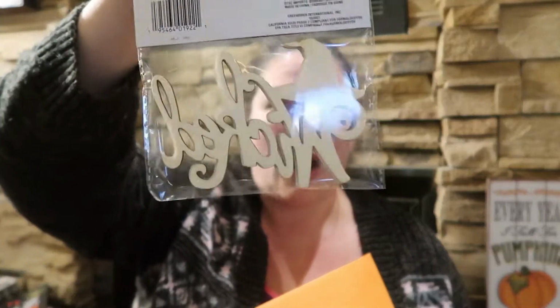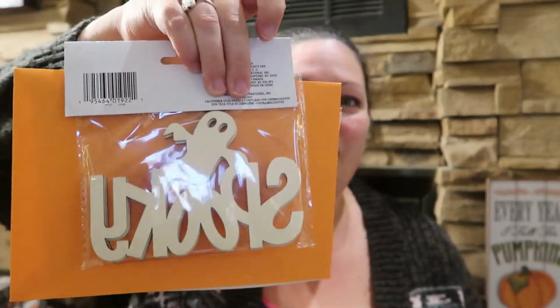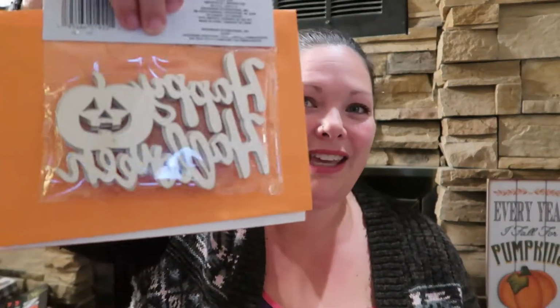I couldn't find any of the fall ones. I had my eyes open, I checked everywhere, so I was really excited to find the Halloween ones. So I've got Wicked, and I've got Spooky, there you go. So again, 3, and Happy Halloween.